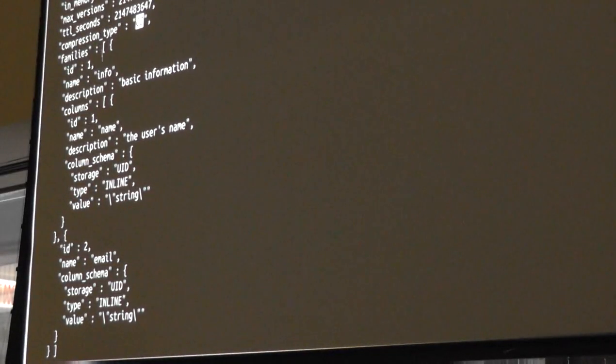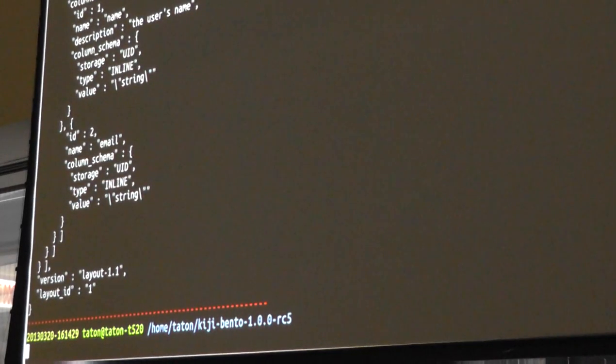I'm using gzip to encode my data, and then I have only one family named info, which has two columns, one that is name and one that is email. And they all store strings.